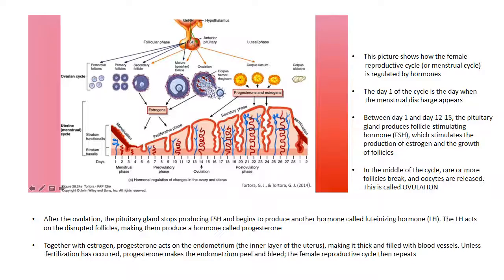So, again, to summarize, after the ovulation, FSH stops, LH is produced, LH stimulates the growth of yellow bodies. Yellow bodies stimulate the production of progesterone, and progesterone prepares the uterus for implantation.